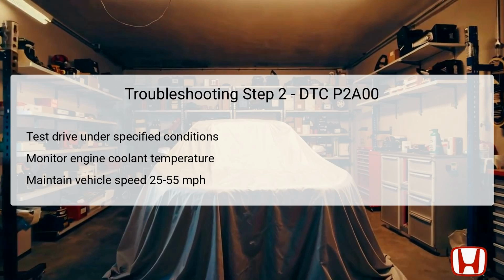For the second step of troubleshooting DTC P2A00, it is essential to perform a test drive under specified conditions to evaluate the vehicle's performance and gather data. Begin by ensuring that the engine coolant temperature monitored by the Engine Coolant Temperature ECT Sensor 1 exceeds 158 degrees Fahrenheit or 70 degrees Celsius. This ensures that the engine is operating within its designed temperature range.